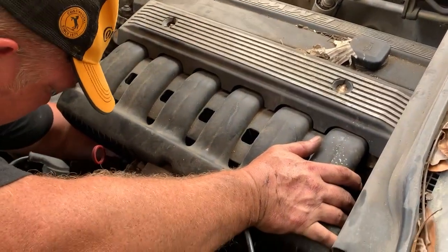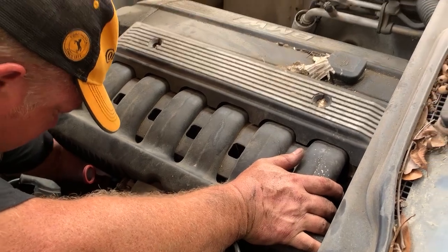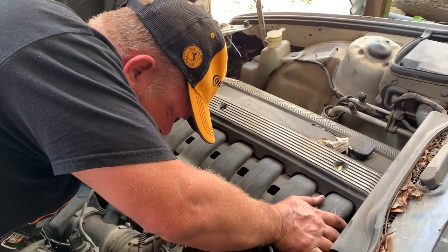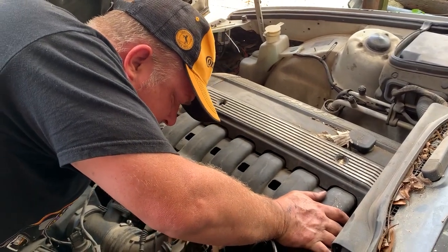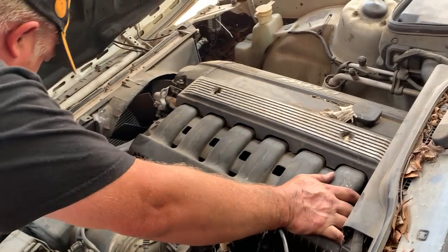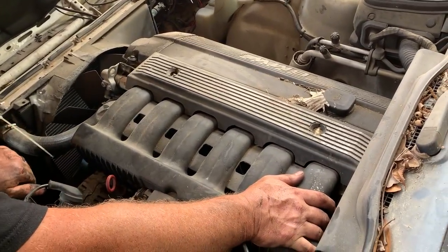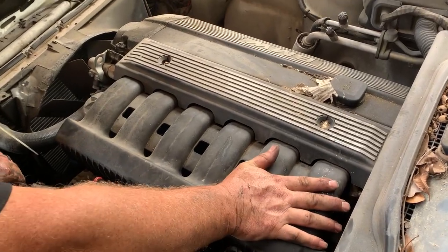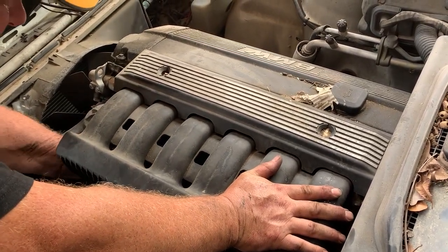It's not hot under there. That alternator's freaking hot. Why would that be so hot? That's a really good question. It's probably a new one in our future. Oh my goodness, it is flaming hot. Yeah, it's probably gonna frag on us.